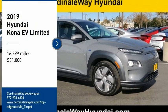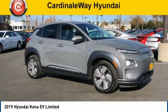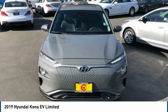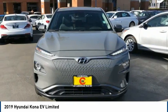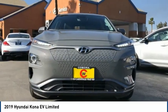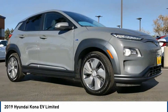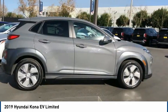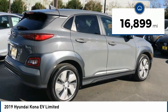Take a ride in the 2019 Kona EV. The Hyundai Kona EV offers a wide variety of safety and driver assistance features. However, the driving range and the charging capabilities are what really make this electric vehicle stand out, and it is priced below $35,000. This vehicle has less than 20,000 miles.